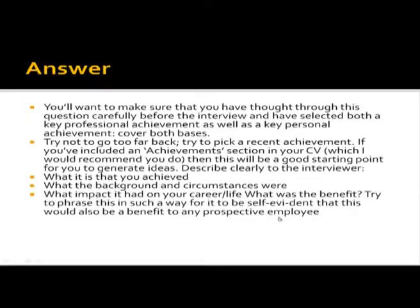And in this question on achievement, this is your chance to put your best foot forward and demonstrate your qualities, your significant achievements through concrete examples. So you have to be very clear. It can be a very small thing. Now if you are a very young person, maybe you haven't won too many laurels, but it could be a very small achievement like getting your class or your group to work on a project, or organizing a fest in your college days. It could be something very simple as that, but you must think of what it is that you achieved, what the background and circumstances were, and what impact it had on your career life, what was the benefit.